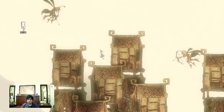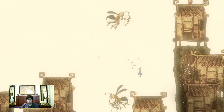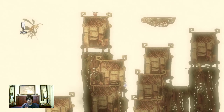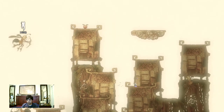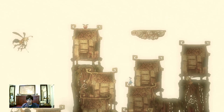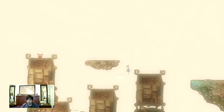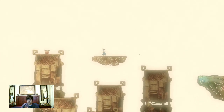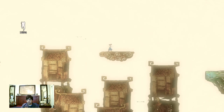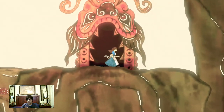From now on, we better avoid these stupid archer wasps. Do not touch wasps. Guaranteed to sting you. Come on. Darn it. Doing my best, guys. Doing my best. Come on, get that peach. Yeah. Now we can exit.